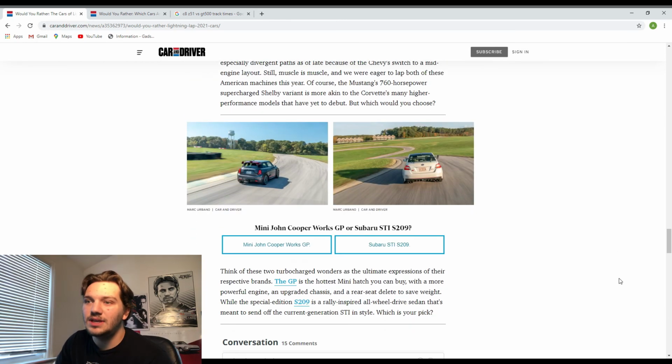So now moving on to the next and actually final poll, you have the Mini John Cooper Works GP against the Subaru STI S209. I actually saw one of these Subaru STIs at a Cars and Coffee, and at first I just thought it was a regular STI, and then obviously it has the different wing on it and different aero here and there, so I honestly didn't really know that much about it. And then so many people started flocking to it, so I did a little bit more research on these STIs, and they are fantastic cars.